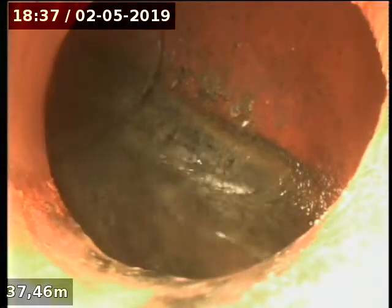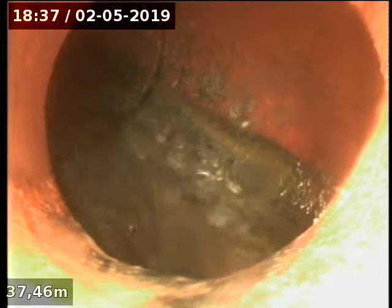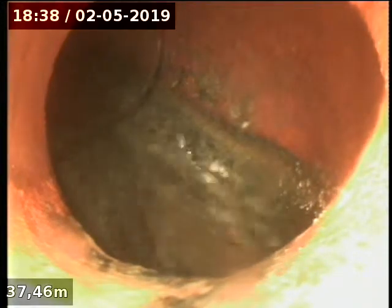So here we are, Mr. Tilley. We're in the sewer main out here. The drain's actually looking pretty good. Just giving the camera lens a bit of a clean. We're at 37 metres out onto the road. So there's no breakages or roots, so we're just going to pull back nice and slow. One more check of the drain.